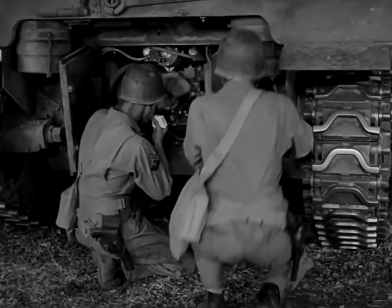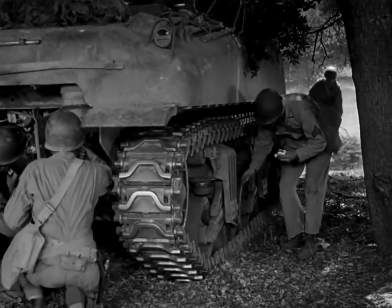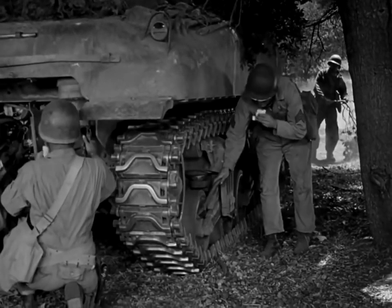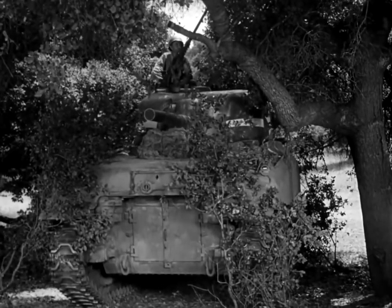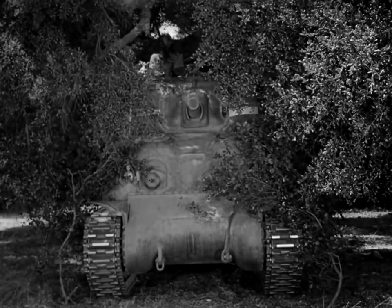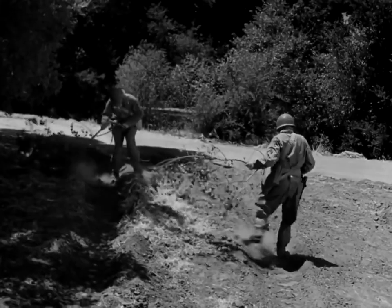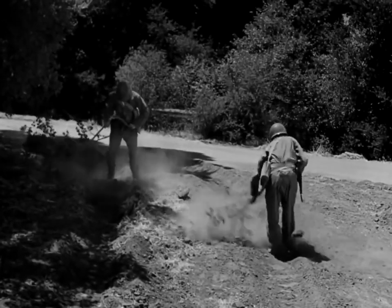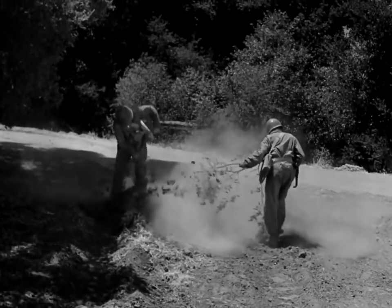Eat while you work. It may not be good for the digestion, but first echelon maintenance is too important to wait. Good concealment is, as always, most important. Since at long halts your column may pull well off the road, wipe out all tracks running to your halting areas.